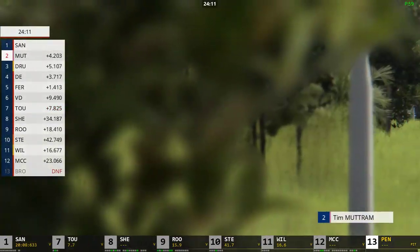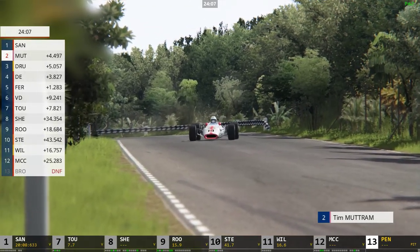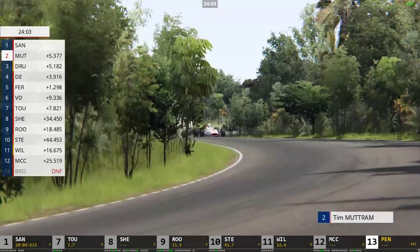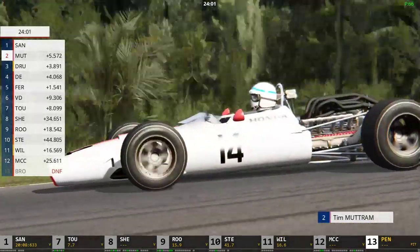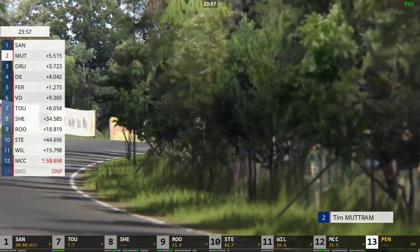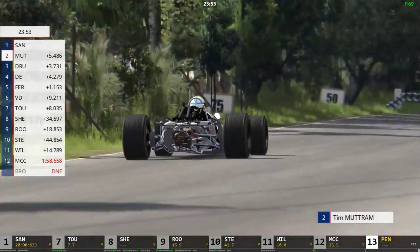Yeah, crucially, the top 2 drivers in this series are driving cars with no bias, as I think Muttram just made a slight mistake there and ran wide there. He did indeed. He lost about a second in all of that. Running wide, almost touching the barriers. Luckily kept it together, as he drops to over 5 seconds behind Santini now. Wow.